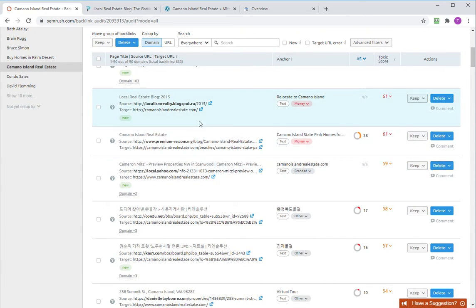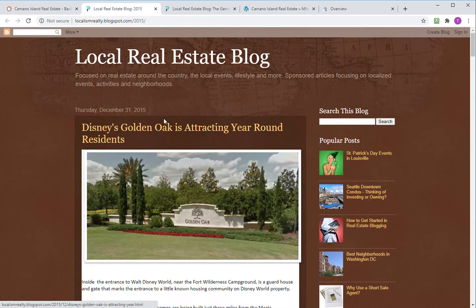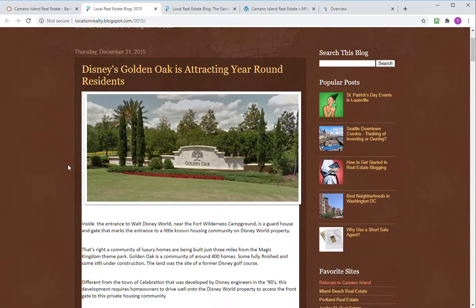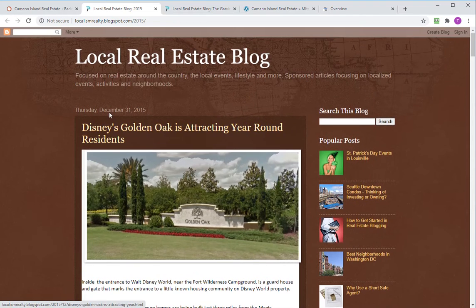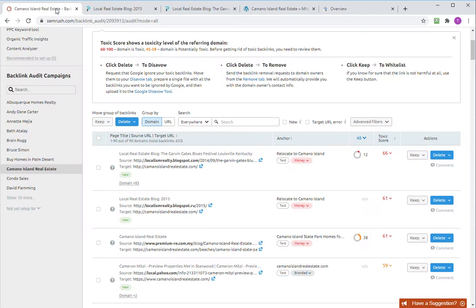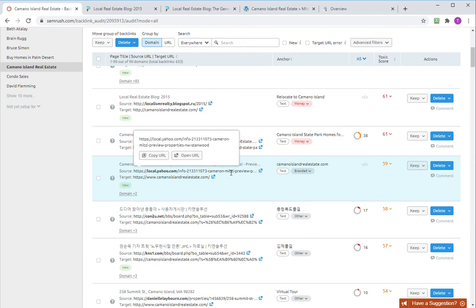Blogspot links, again, this is where you go through them and ask, okay, why is there a link here? We've mentioned that this one is okay. The Russia site, it's the same site. Yep, same exact site. So this one's okay, even though SEMrush says it's bad. And then local.yahoo is fine.